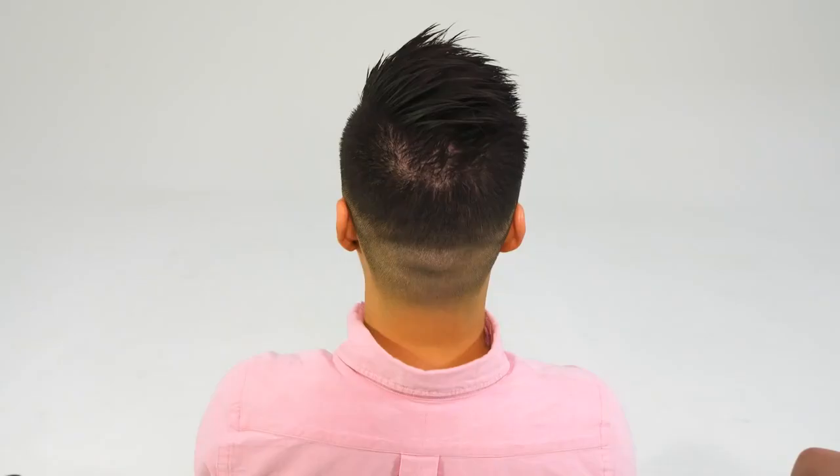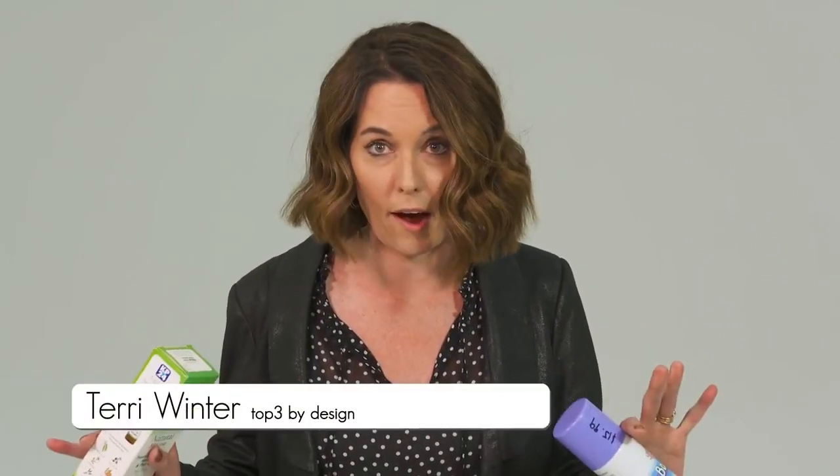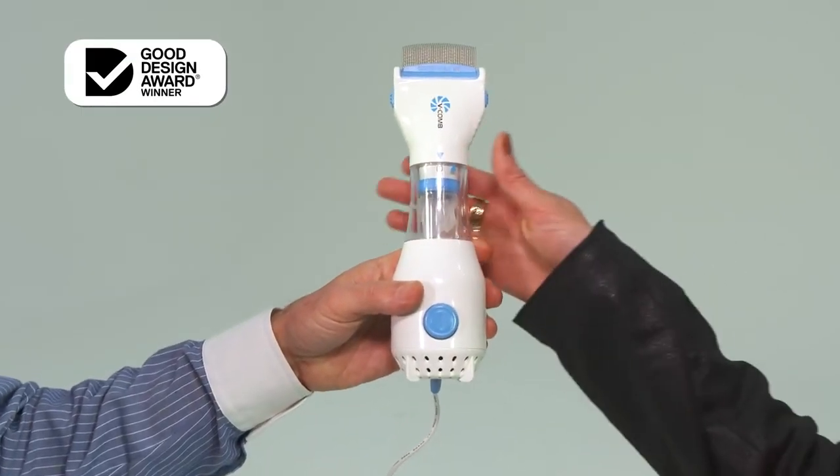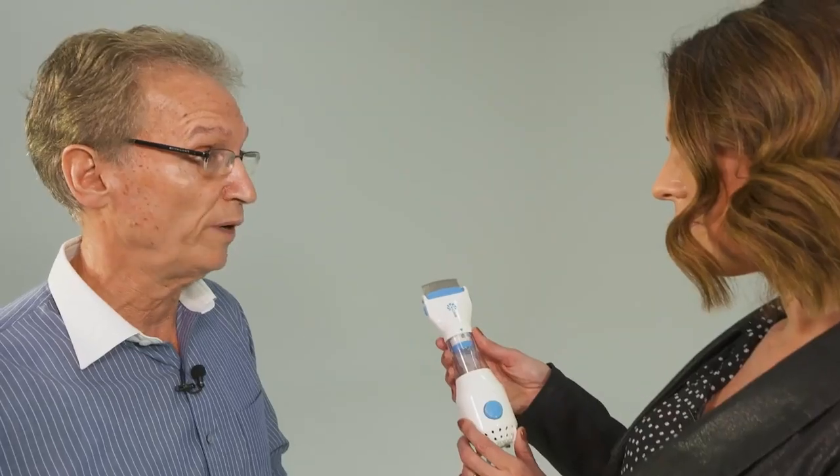Head lice. As a mum, I've been dealing with the problem for years. I've used everything on the market, from mousses to sprays to shampoos. Is it just me, or does nothing seem to do the job anymore? The bugs develop resistance over time to all the products, hence the products are not effective anymore. We've got an innovative solution, which is the VCOM, and it's a winner.